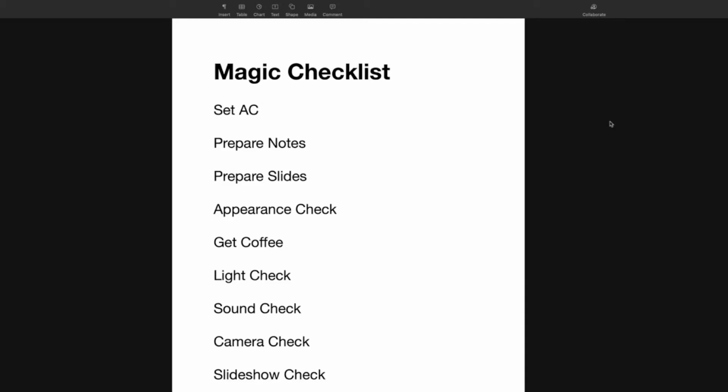How do you stick to a routine? Well, I'm about to tell you. You stick to a routine by having a checklist. In fact, I got a checklist right here I used to use for the Magic Hour talk show. Let's go through it a little bit.